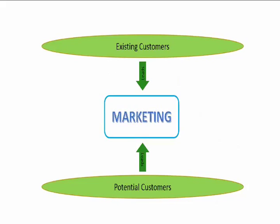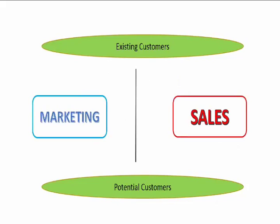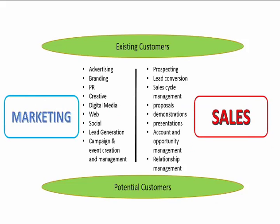Now, the problem with the model is marketing is over here on the left doing their thing, and sales is on the right doing their thing. And the types of activities that the two groups are focused on are as follows. So marketing is focused on advertising, branding, PR, creative, digital media, and on, okay?